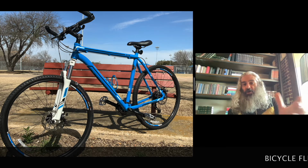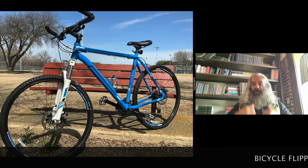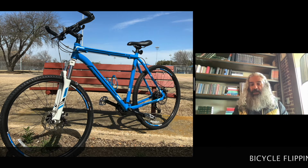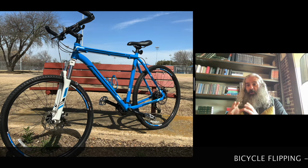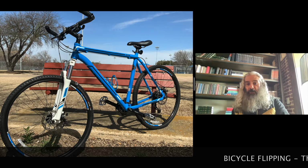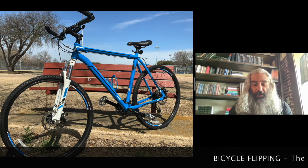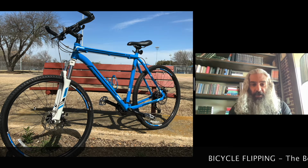Now, this is a gorgeous Trek with Gary Fisher. If you guys don't know who Gary Fisher is, he's one of the kings of the creation of the mountain bike. So Trek bought over Gary Fisher's company, and this was a collaboration of both. So this is a very, very, very nice bike. And again, I bought it for $100, and let me show you some of the stuff that it came with.